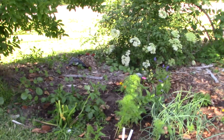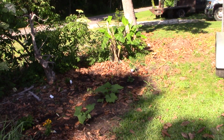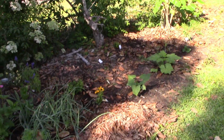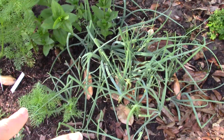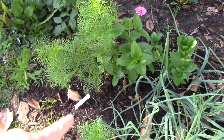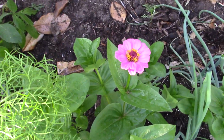I want to show everybody our hard work. This whole bed over here, I'm kind of just throwing things into it and seeing how it all works out. Some of them are annual, some are perennial. Got my onions all in here. Threw some random seeds earlier in the year here, some mixed seed pack. And as you see, we got our first zinnia of the year.